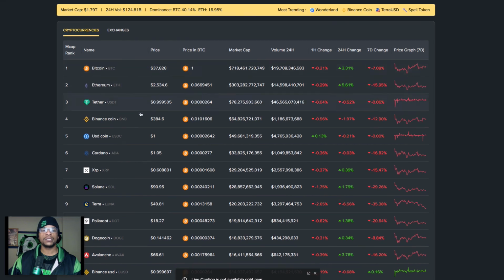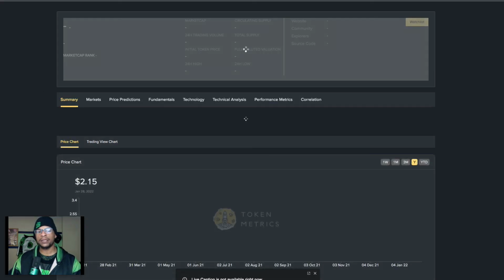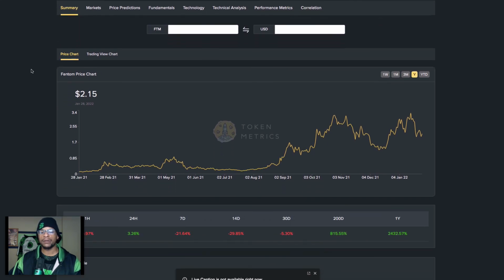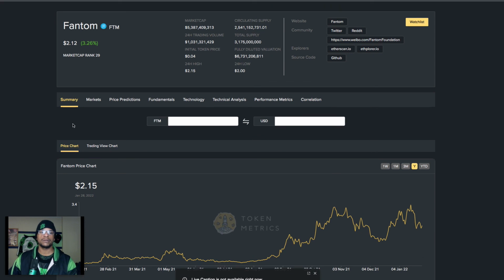There's so much that you can learn in Tokenmetrics. It gives you some fantastic data: the summary, market prediction, price prediction, fundamentals, technology, technical analysis, performance metrics. It really goes into a lot of stuff. You have the percentages of how it's been performing in the last hour, 24 hours, 7 days. If you were holding for 30 days, you'd be down 5%. But if you've been holding for 200 days, or a year, you're still up on this FTM.